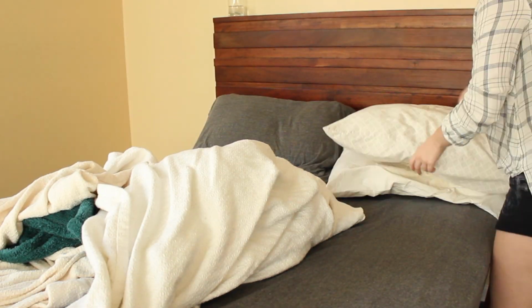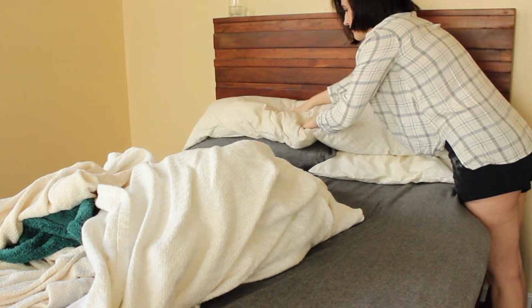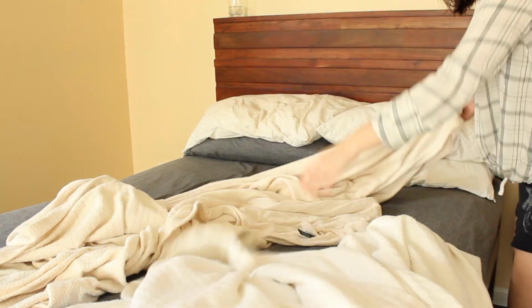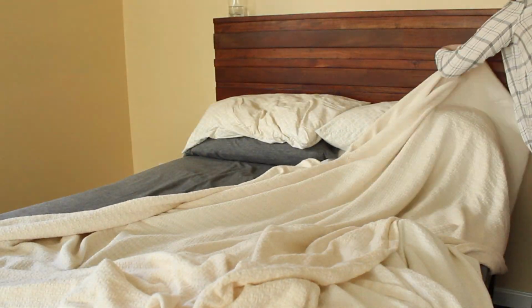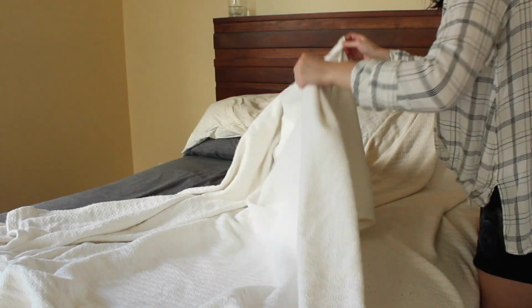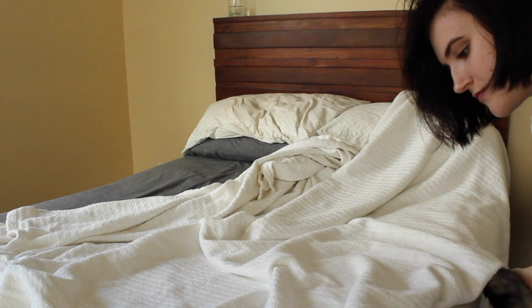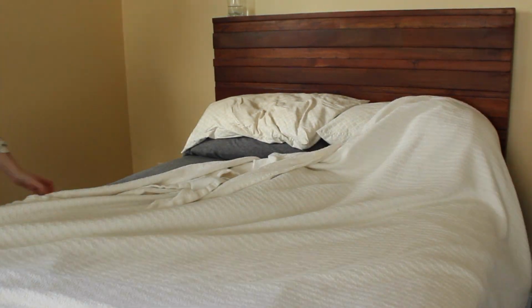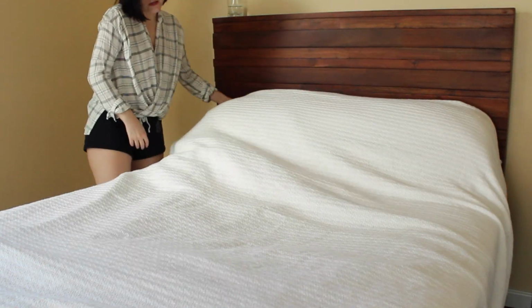Make your bed. Making your bed in the morning is going to make your room look that much cleaner. Even if you don't do anything else, a made bed will make your room look presentable and organized and like you have your life together. Someone who has a made bed every day just looks like they have their life together. So even if you don't, make your bed.